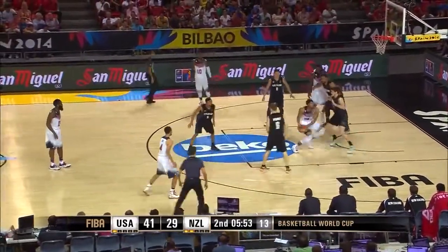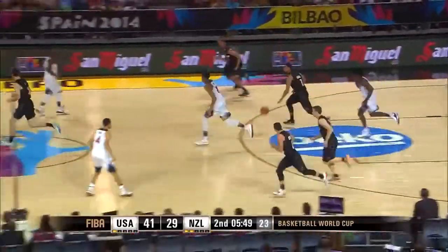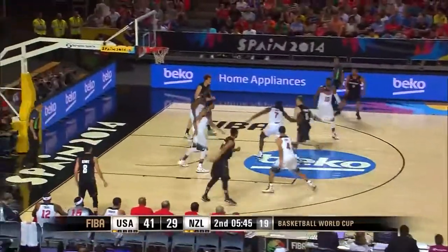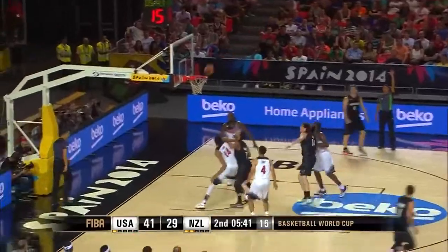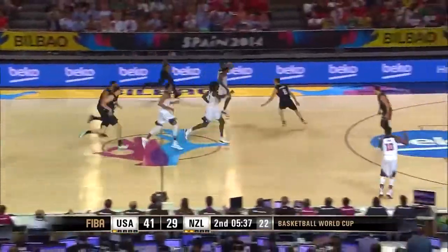Curry to Anthony Davis. Kind of lost it, got it back. And Mika Vukona gets the rebound. Hands it to Penny. Over to Bartlett. He's hit a couple of threes. Almost, but Fareed with the rebound.